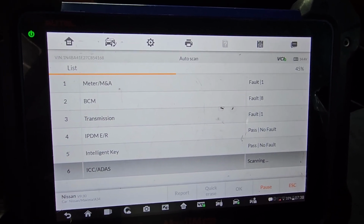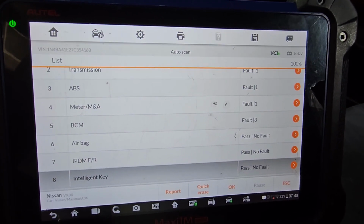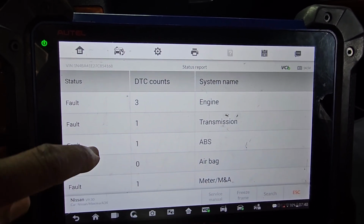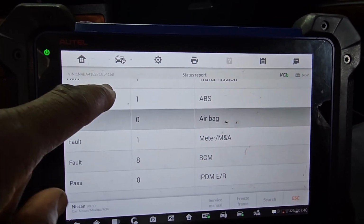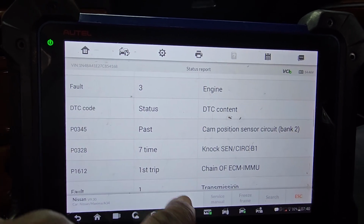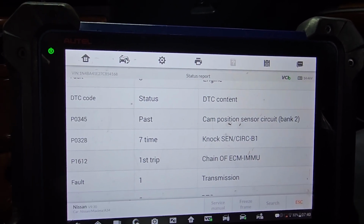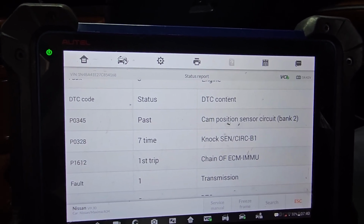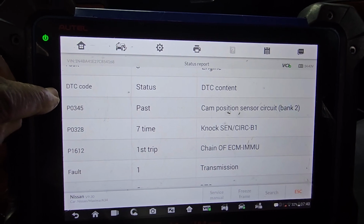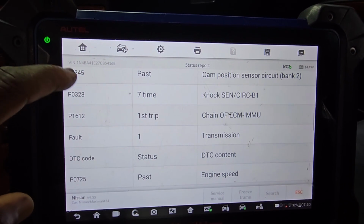43%. Okay, we have everything here ready. We're going to see the report. Engine has 3 faults. ABS, we have 1 fault. Meter, BCM, forget about it. On the engine, you have a knock sensor, and also you have a cam position sensor circuit bank 2. Cam position sensor, this bank 2, and the knock sensor happened 7 times.